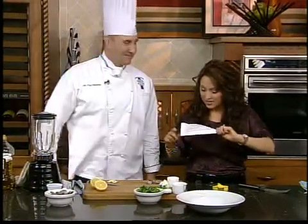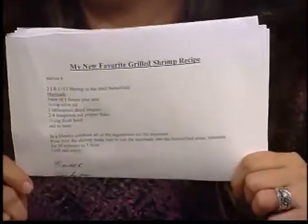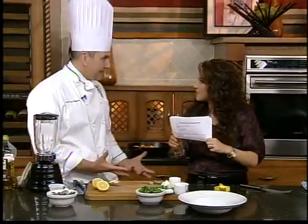So, may I? Yes. I was excited about this because he's got the big hat and the big title. This was created by him, and if you look right there, it says, my new favorite grilled shrimp recipe. So if it's the chef's new favorite, you know it's got to be good. Yes, and it's not complicated, and that's probably why it's my favorite. But we're going to do a couple things that are going to make this really interesting. What I wanted to do is create a dish that basically everybody had the stuff at home.